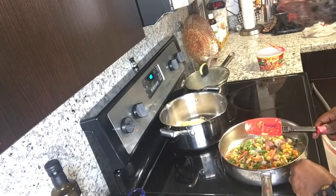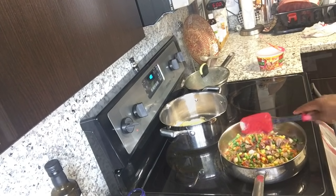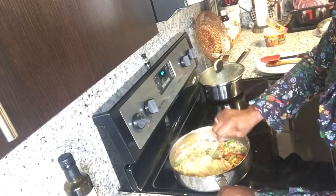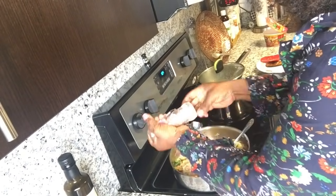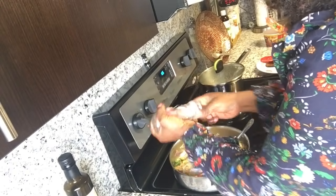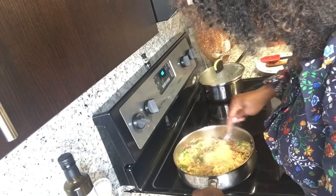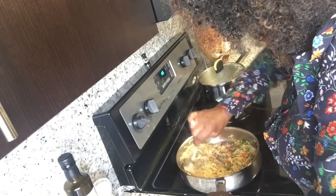After 2 minutes, I add the vegetables, add the noodle to the vegetable and spices, and stir very well. At this point, you can add more spices or salt if you so desire. Stir very well and then remove from the burner.